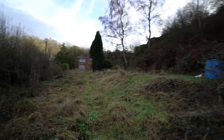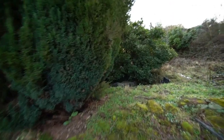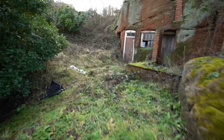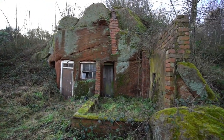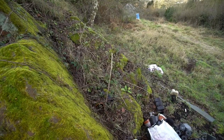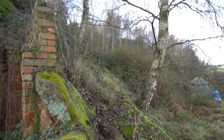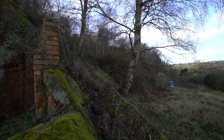It seems strange, this house. That's so cool, that one. The outside of this one's the coolest. Right, so we just noticed under the shrubbery is actually stairs up to that cave we've seen. So we're definitely going to check it out.